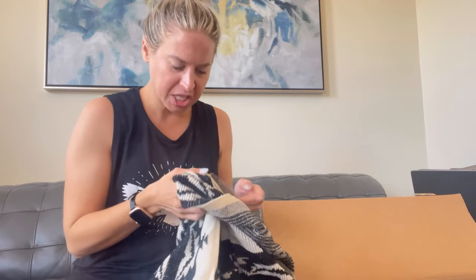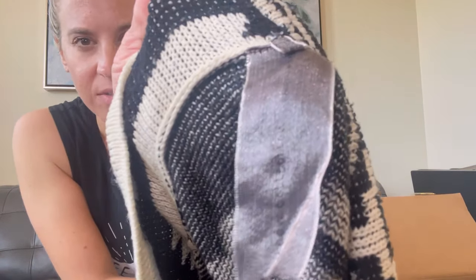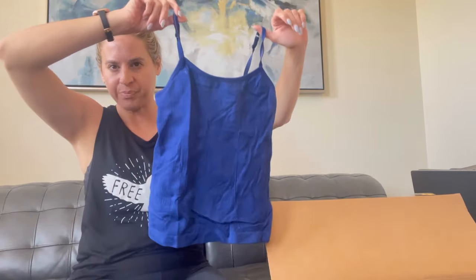This is Moon Collection. It's an interesting tag. Can you even read that? Probably not. I'm gonna say probably no. If I didn't already have so much plain attire, I'd probably keep it for myself, but I already picked out two pieces. This is H&M.